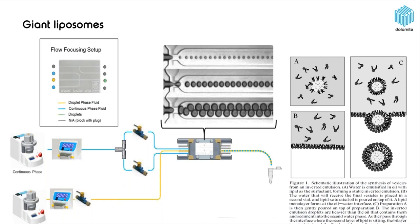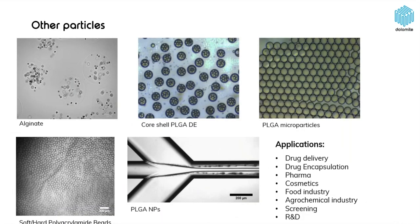The droplet goes down, and so there is a formation of a lipid lamellar stream across the whole aqueous initial lamellar. So it's possible, using different chip geometries, to achieve different kinds of particles, not only liposomes. We have experience and have developed protocols to form hydrogel particles, PLGA micro and nanoparticles, as well as polyacrylamide, which is another kind of hydrogel, soft and hard beads, and many others, mostly for drug delivery and drug encapsulation, which are the typical applications we are specialized in.